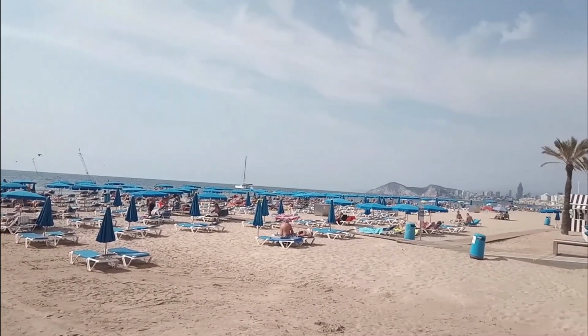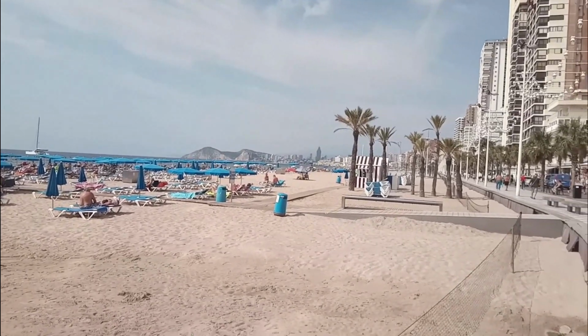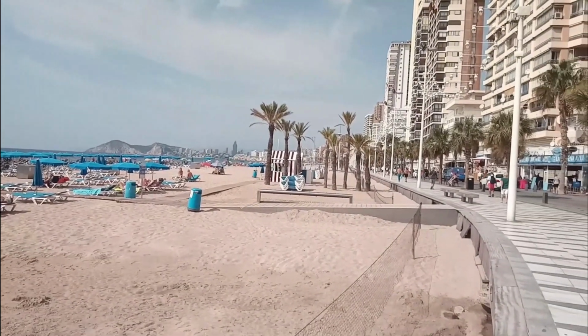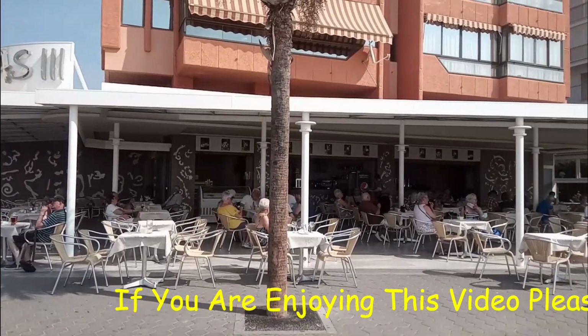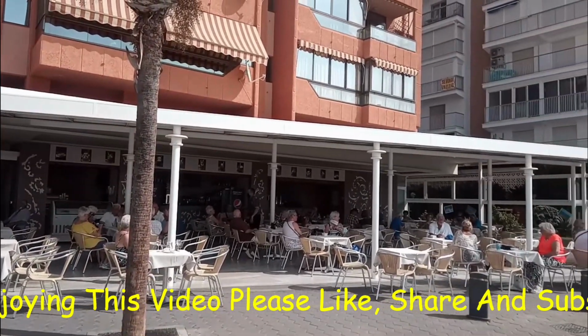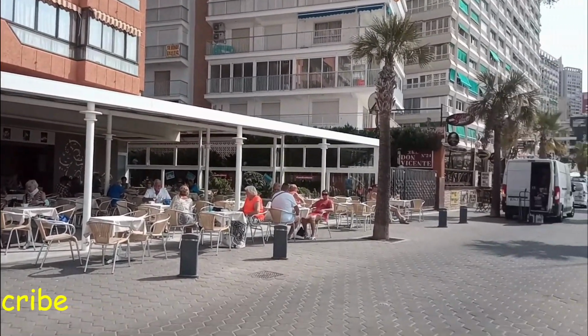As I walked along the front, it was evident that the Brits are arriving back in their droves. Not only because of the many groups of men and women sitting drinking in the many popular watering holes along the prom, but also because of the number of mobility scooters I saw bombing along or parked up, a clear sign that the British are back.